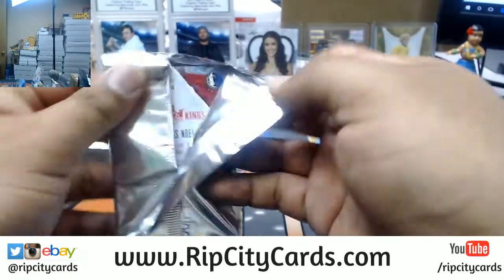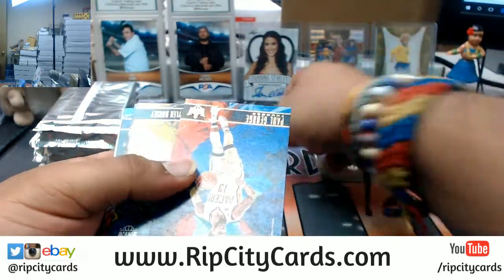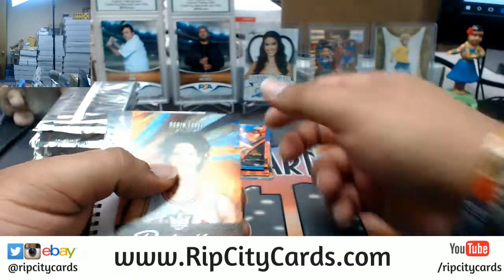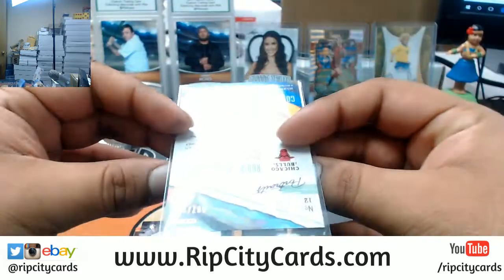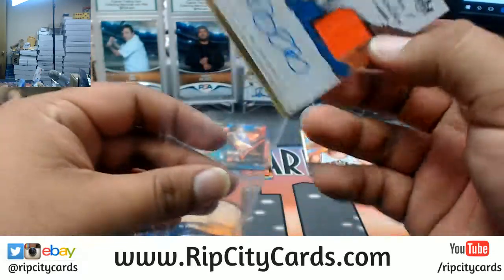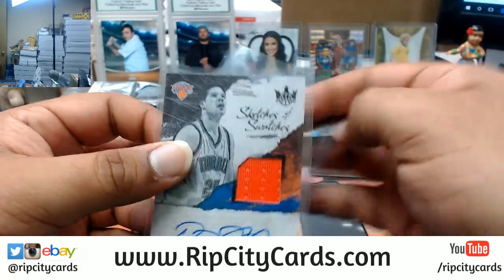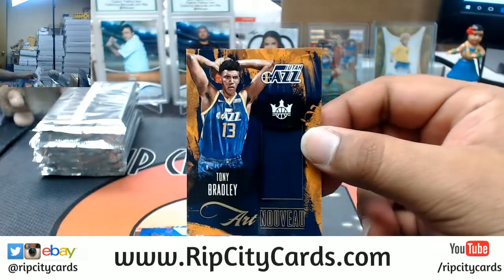All right. Durant, Paul George, Tyler Dorsey, Isaiah Thomas, Lonzo Ball, Robin Lopez of the Bulls portrait. That is numbered to 175. Doug McDermott of the Knicks with the patch auto. That is numbered to 299. Tony Bradley of the Jazz with a patch.